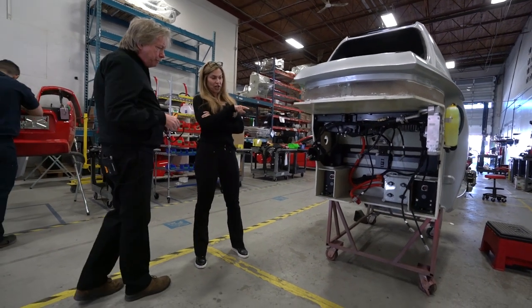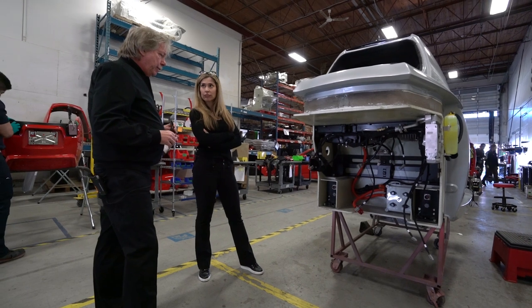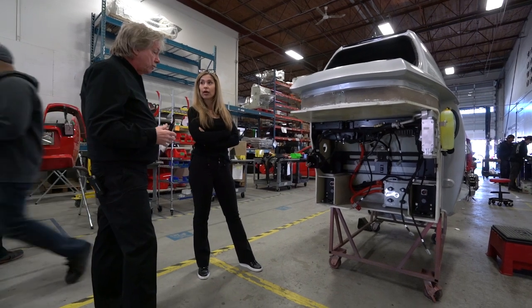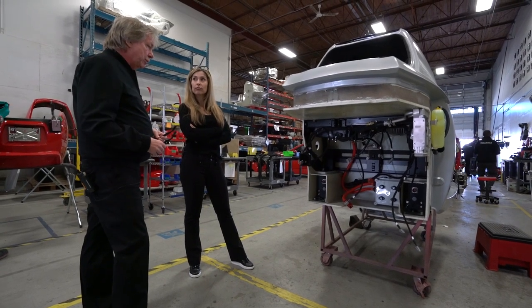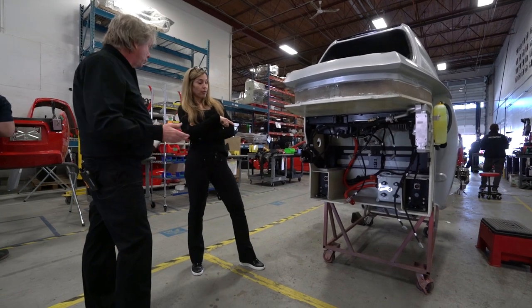How often are you changing out batteries or really upgrading them? Well, the batteries, we're putting a 5-year warranty on it, but we think that the battery technology is coming so much quicker that there's a good possibility that people will actually just want to upgrade to a better battery as that technology comes available. So that's really why we designed it that way, so that you can remove those batteries when you need to.